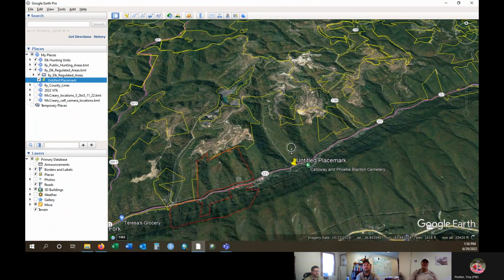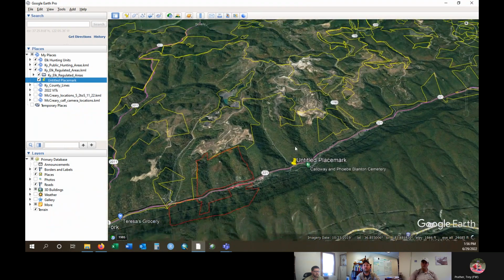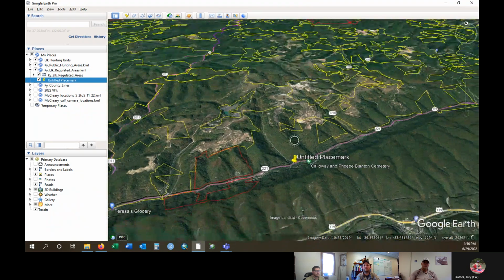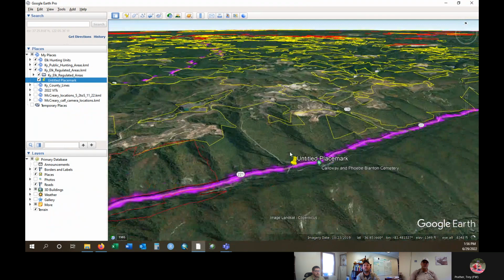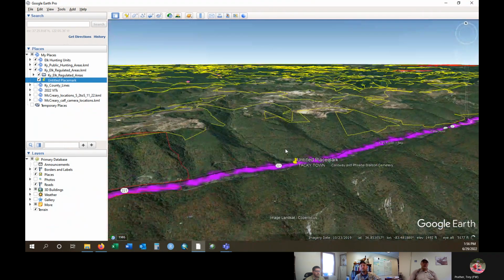So as John mentioned, on my mouse I've got the scroll wheel in the middle. If I push down on that wheel and then move my mouse around, you can circle around. But if you move it up and down, you can tilt it. Tilt, and then you're able to really see all these different ridge lines here. The ridge line there, ridge line here, ridge line there.